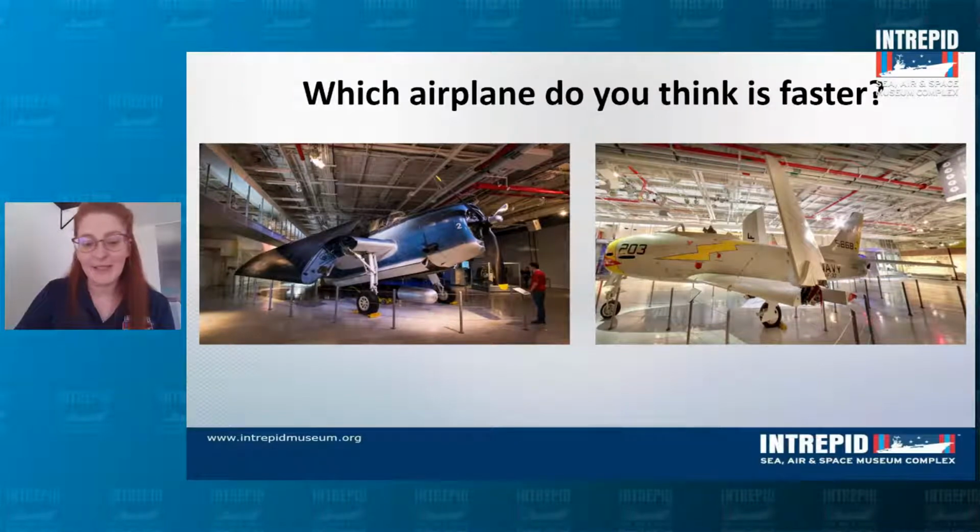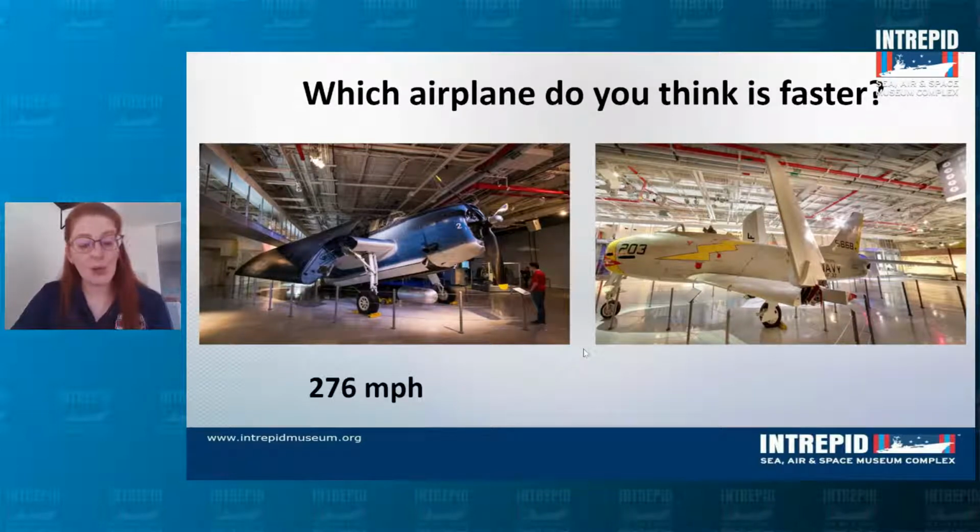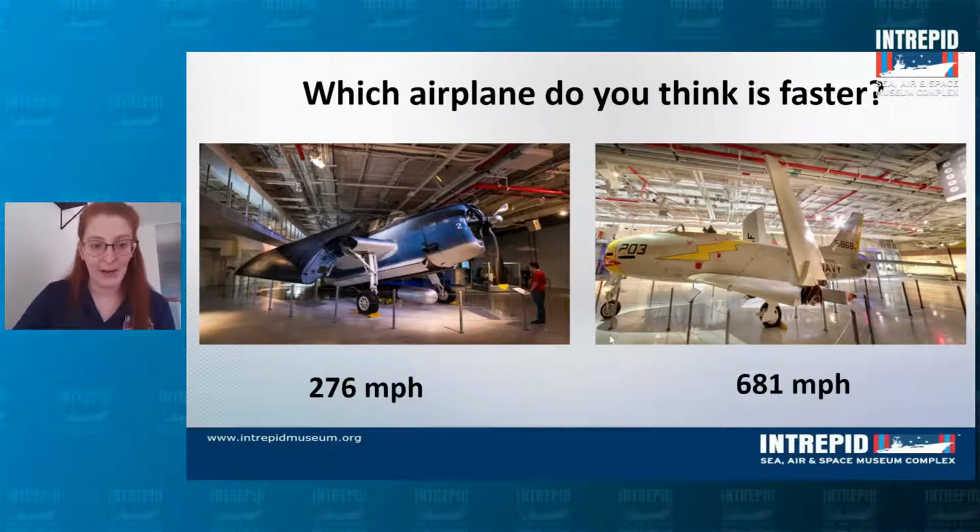So I see a couple of us say plane number 2, the Fury. You would be correct. The Avenger only goes about 276 miles per hour, where the Fury goes 681 miles per hour. So almost 3 times as much.